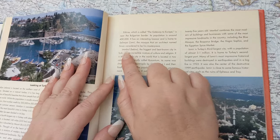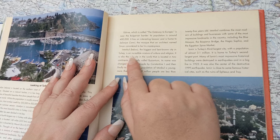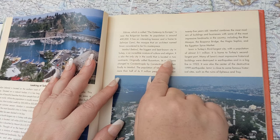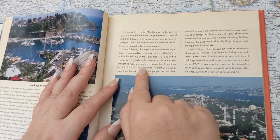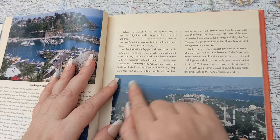Istanbul. We're going to talk about Istanbul now. Istanbul, the biggest and best known city in Turkey, is an incredible mixture of culture and religion. It is also the only city in the world that is located in two continents. Originally called Byzantium, its name was changed to Constantinople by Constantine I, and then finally to Istanbul.